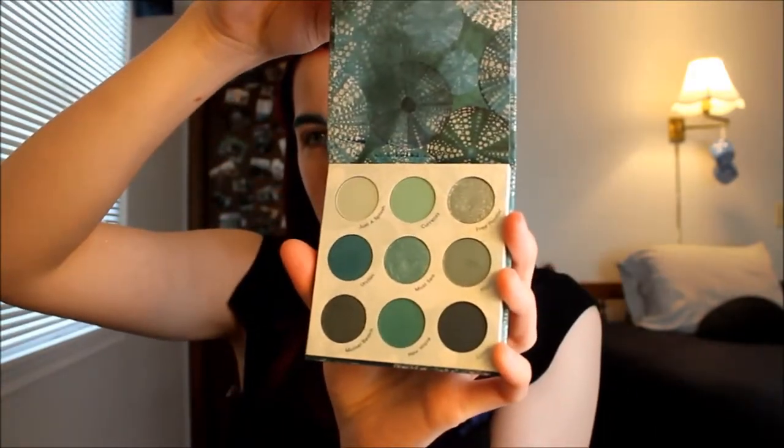But anyway, what we're all here for today is a review of the Colourpop High Tide palette. This is a pressed powder palette. It has some shimmers in it, but no glitters. I did already use it one time. I used it yesterday, so this isn't a first impressions, but this is what it looks like.